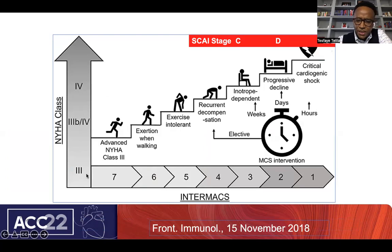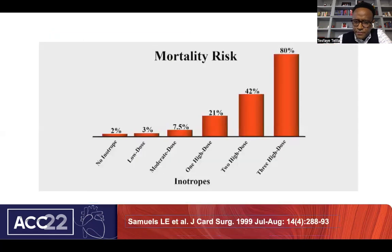If you look at the NYHA classification against the INTERMACS disease profile, around INTERMACS 4 would be the time that we need to start thinking about some durable interventions, and that is recurrent decompensation, increasing inotropic requirements, progressive decline in their function, and also presence of worsening cardiogenic shock, which would be SCAI stage E. At that point, we need to really act and place an MCS. Even when the patient's blood pressure is, quote, stable on 3 pressors, it's really not very reassuring. We already know about the use of inotropes. If you have escalating doses of inotropes and more inotrope types, your mortality skyrockets very quickly. And if you are on 3 high dose pressors, that patient's mortality is about 80%.